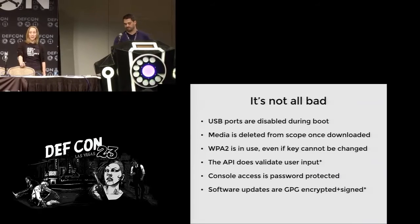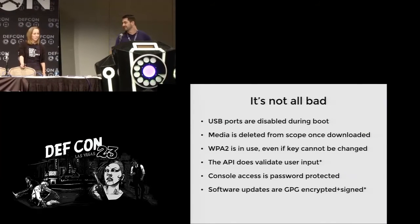So it's not all that bad, I say, after having remote code execution, software updates, and direct access to the system backend. But when you compare what Tracking Point did to what a lot of other vendors of embedded devices do, Tracking Point did do a lot of good things in securing the system. So early on, I mentioned that the scope has 2 USB ports. Well, they're disabled during boot, so you can't do anything with them.